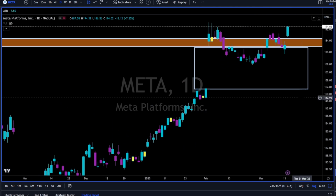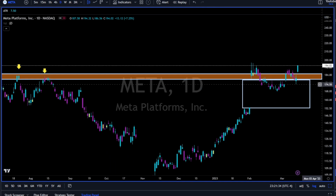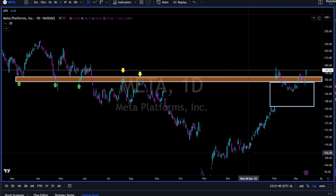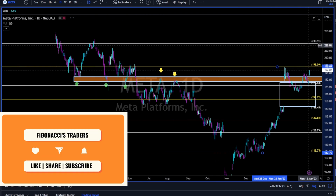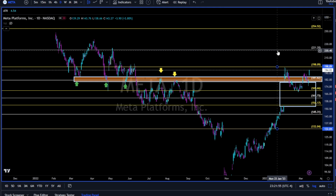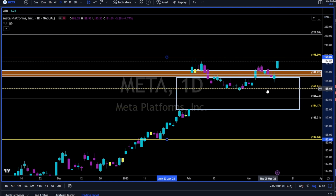Meta, very strong name. For now, avoiding this gap. Let's see continuation to the upside, where we take Fibonacci. Swing low, swing high. Now 198, and then we have 230. We can be more precise. This low here, 221, 198, 221, and to the downside we have all this area as support. Breaking below 170 will be next.